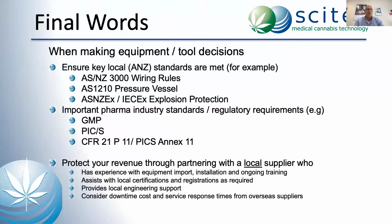Some final words on production equipment selection. Make sure you buy ASNZ standard compliant tools only. We have already seen a number of customers buy equipment that required extensive upgrades or modifications after delivery. Some were unable to be operated altogether. Make sure your equipment comes from manufacturers with a track record in pharmaceutical GMP equipment manufacturing.